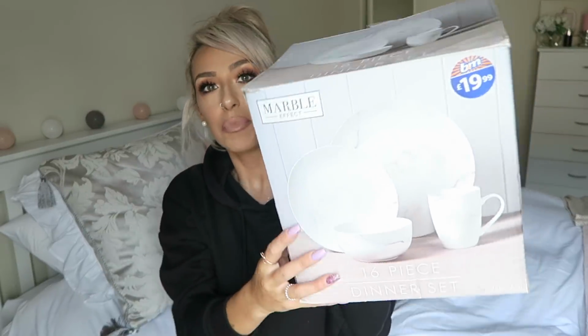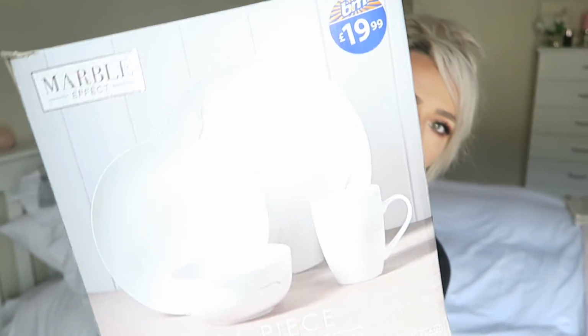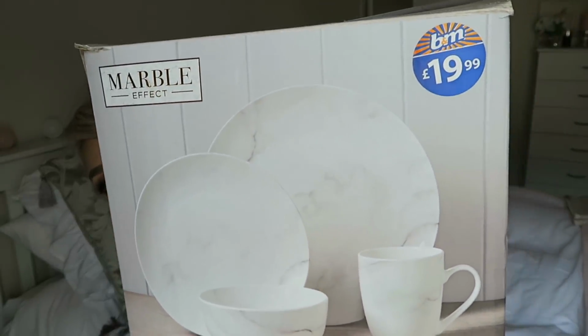I really don't want to let these all fall out at the bottom. But the next thing I picked up was this Delft set, and if it will focus on the Delft set and not on me, I'm going to hide back out here. You can see that it's marble, guys.